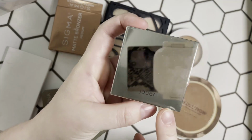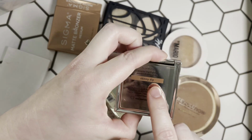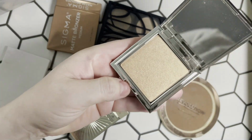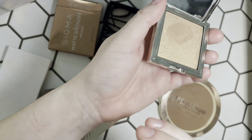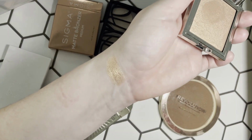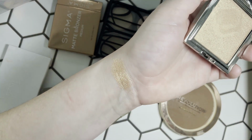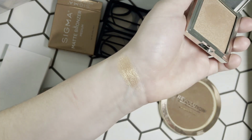So the first one is actually from Jouer. It's technically a highlighter, but it's in the shade Skinny Dip, so I got it almost like a bronzer topper, if you will. I haven't even swatched it yet, so I'm going to try to do some swatches as best I can. Oh my gosh, look at that. Okay, that is super metallic and beautiful. It might be a little bit too sparkly for a bronzer topper, but that is so pretty.